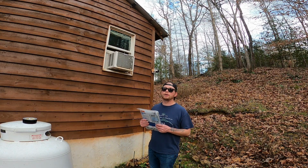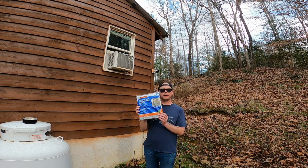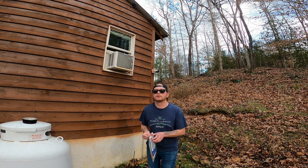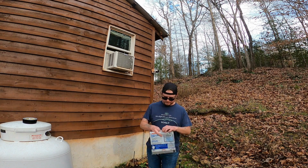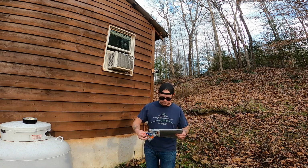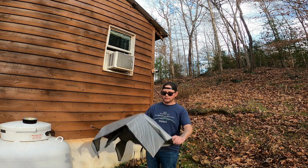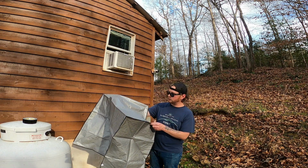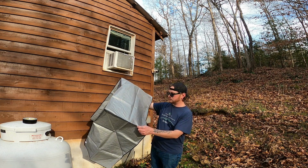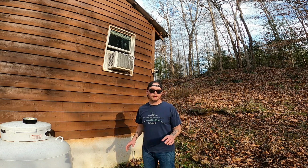Everybody, right now we are about to insulate this air conditioner with the window air conditioner cover. Let's see what this looks like. I've used one of these before, but it's been a while. Maybe I should have gone with the small one. I thought this one would be better, but we'll see. It basically just goes over, I think, like that. So let's go get a ladder.